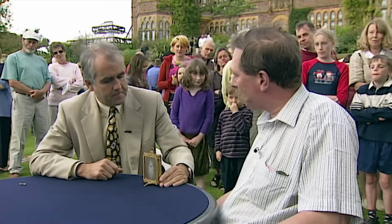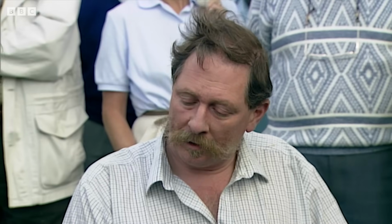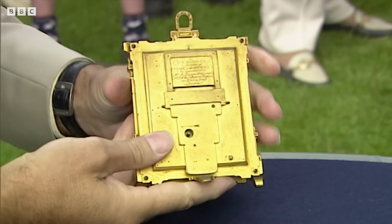Yes. So it belonged to my mother's father. So it's come down through the family. And he was a great traveller, so I presume that he used it around the world. Very, very likely. This is the wonderful feature.